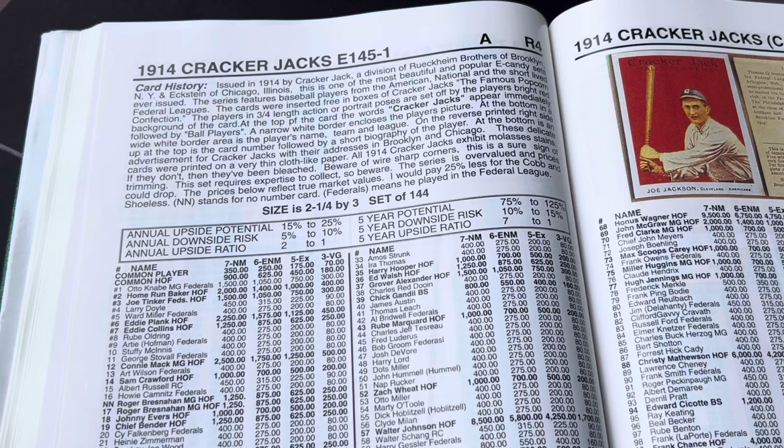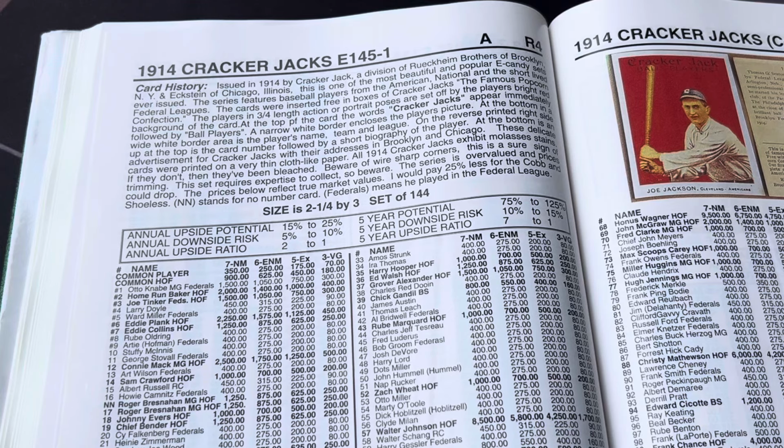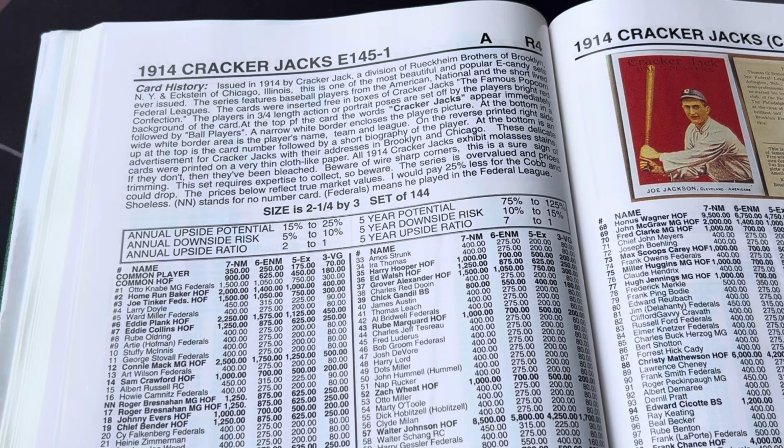These were issued in 1914 by Cracker Jack, a division of Rueckheim Brothers of Brooklyn, New York, and Eckstein of Chicago, Illinois. This was one of the most beautiful and popular E-candy sets ever issued. This series features baseball players from the American, the National, and the short-lived Federal Leagues. The cards were inserted free in boxes of Cracker Jacks, the famous popcorn confection.